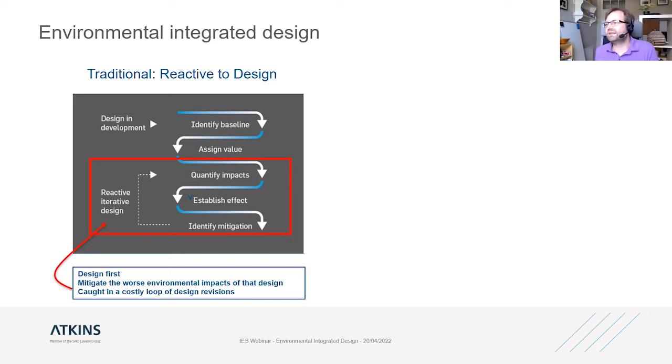So what happens is we assess the design, we identify the baseline, we assign values to different receptors, and then we undertake a whole load of work to identify and quantify the impacts. We then get caught in this vicious loop of reactive and iterative design and abortive efforts. Environment experts highlight the issues, and then design teams try to mitigate the worst impacts of the design. And this can go on for a long time. The approach can be very siloed, it's precautionary, and it's mainly focused on damage limitation.